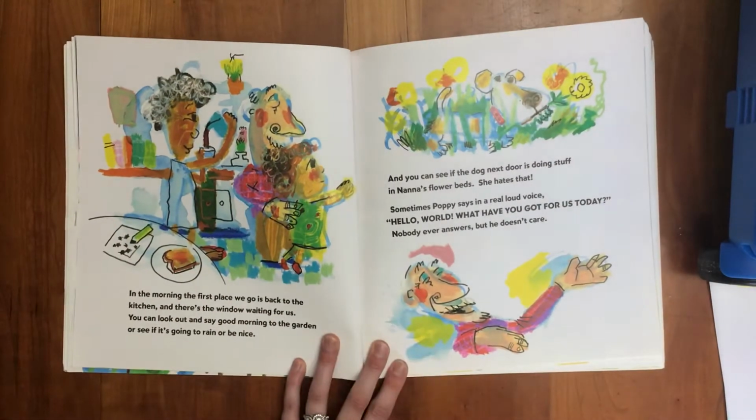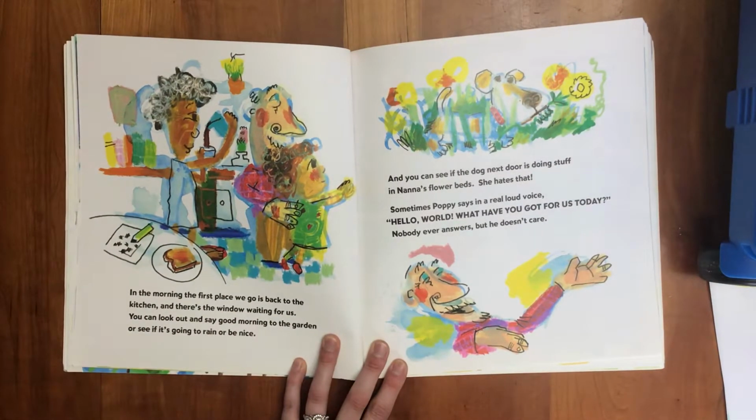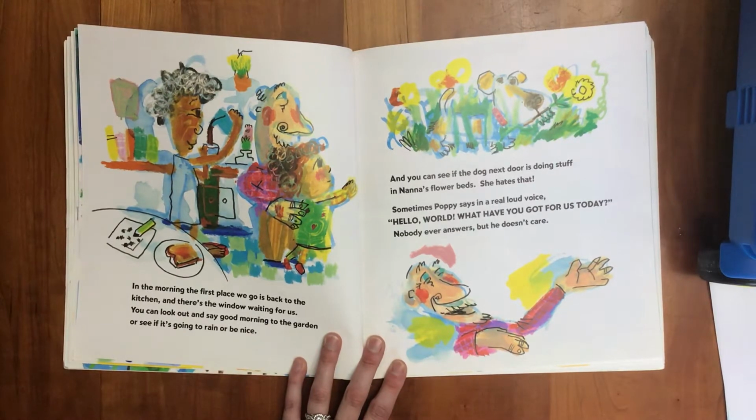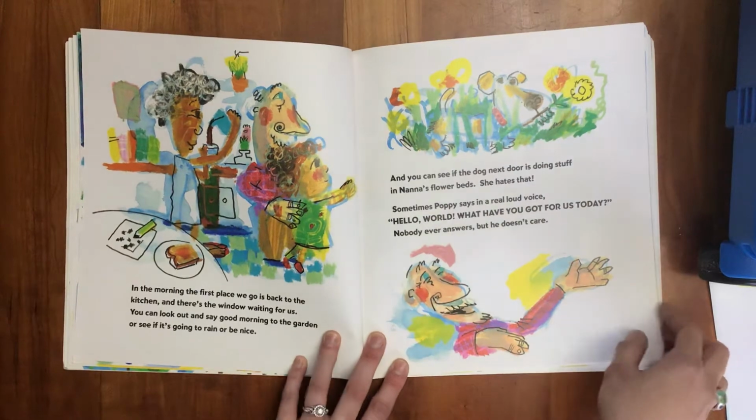In the morning, the first place we go is back to the kitchen, and there's the window waiting for us. You can look out and say good morning to the garden, or see if it's going to rain or be nice. And you can see if the dog next door is doing stuff in Nana's flower beds. She hates that. Sometimes Poppy says in a real loud voice, "Hello world, what have you got for us today?" Nobody ever answers, but he doesn't care.